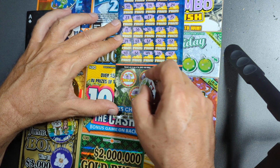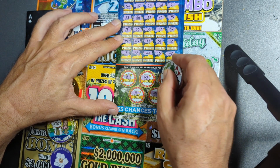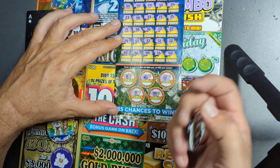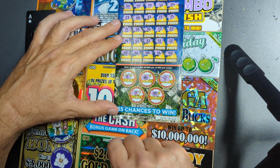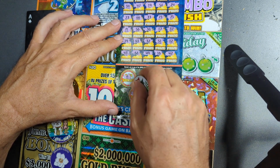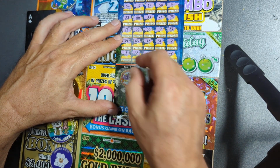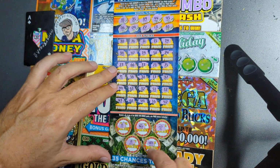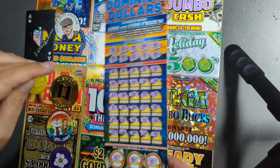I only bought two of them, and we didn't get nothing. Reveal the money bag for the quick win bonus, and we didn't get nothing. I don't see no money bag. That's a wallet. Check, coins, ring, and a bar. Nothing. Oh my gosh. Ouch. Oh well, that's a lottery though.